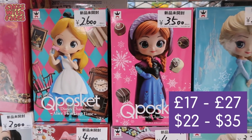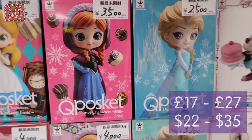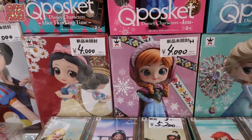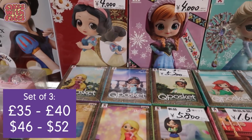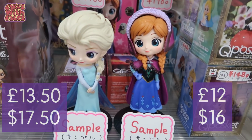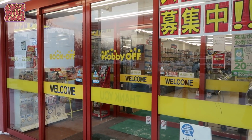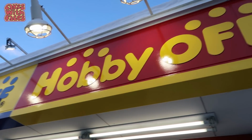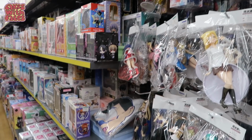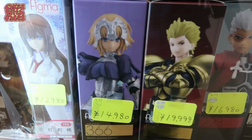This time I've noticed a lot of these Q Posket and Disney figures, which I haven't really seen in Akihabara before. They are cute with the massive eyes. You can also get good prices at Hobby Off, which is a second-hand shop with branches all around Japan. I got some great figures there recently for only 380 yen.